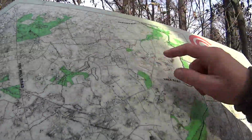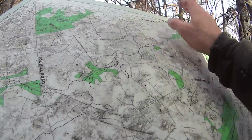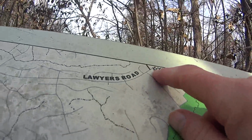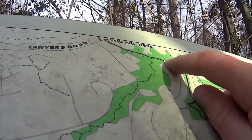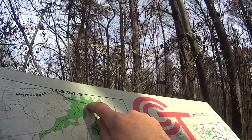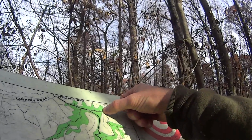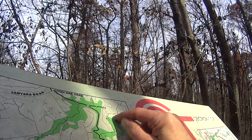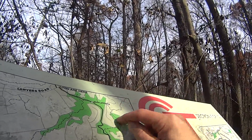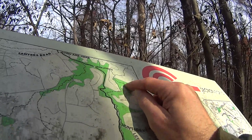We started out at Lawyers Road here. You are there. Duh, you are here. And we came down here, we hit the stone crossing. Now this is interesting because these other trails are marked here. So this other trail we took down here comes down here. Interesting, and there's like a little paddocky area back in here. So we hiked probably down to somewhere right in here, okay?